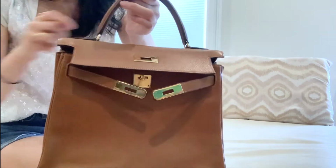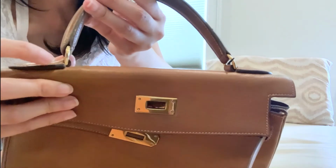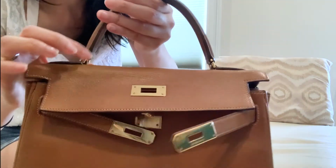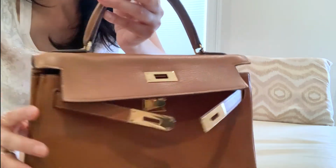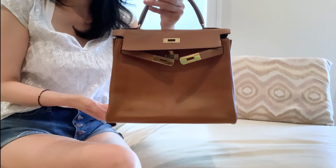So the only part that I would see discolored are the rings up here. That's probably because the handle just moved around and rubbed against it enough that it took off the gold plating on it, and so some parts of this ring are showing silver.